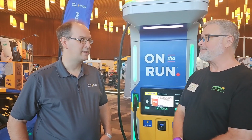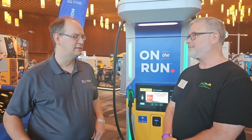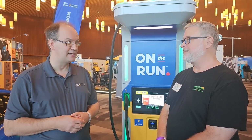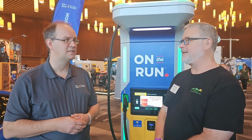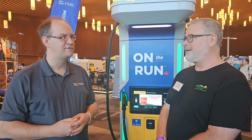So we're doing what we can to get EV charging infrastructure in place across British Columbia. Last year we had one site in place. As of right now, we have 33 fast charging sites in place across the province, and we've got construction crews going all over the province right now. We're going to be at 50 sites by the end of the year.